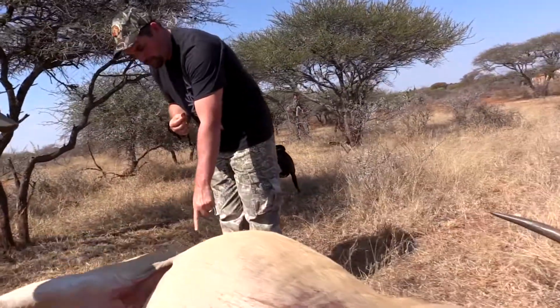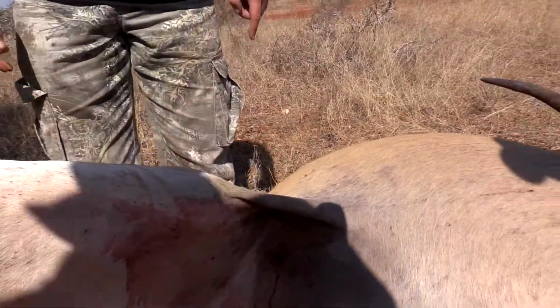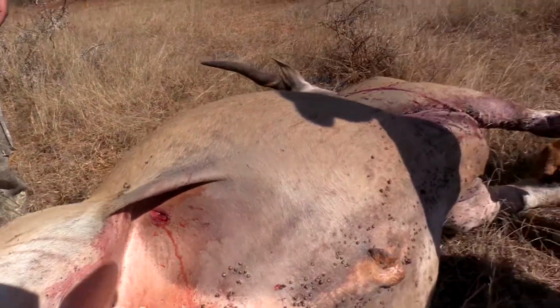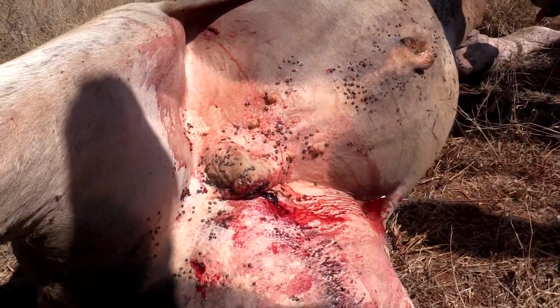Is this the other bulls? Yeah, they stabbed him now. Yeah, I told you they're gonna. That's what pushed him. Look at that. They stabbed him. Look here in the stomach. Look at all this. Poor guy. There's other bulls.